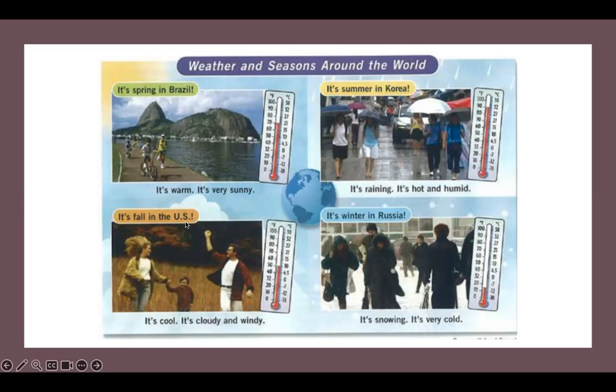It's fall in the United States. It's cool, it's cloudy and windy. Now we have, it's winter in Russia. It's winter in Russia. It's snowing. It's very cold. Very good.